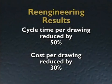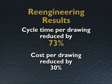But the ultimate results of CAT's re-engineering of the drawing process went far beyond the team's goals and wildest expectations. Cycle time per drawing was reduced not by their goal of 50%, but rather by 73%. And cost per drawing was reduced not by 30%, but by 59%. The success of the Caterpillar Drawings team gives insights into why re-engineering yields such dramatic results.